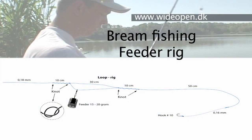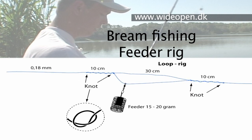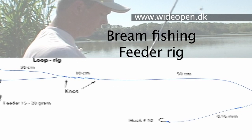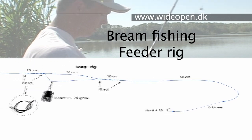Tony's rig for feeder fishing is made like a loop rig. In the loop, the feeder glides freely on the line, which in turn runs through a swivel, and the fish can take the bait without feeling any resistance. The big advantage with the loop rig is that you very seldom experience line tangles. The loop is mounted approximately 50 centimeters above the leader, which has a diameter of 16 millimeters. The hook is a size 10.